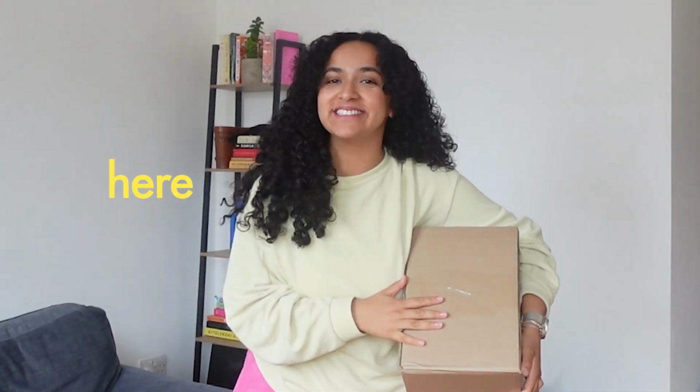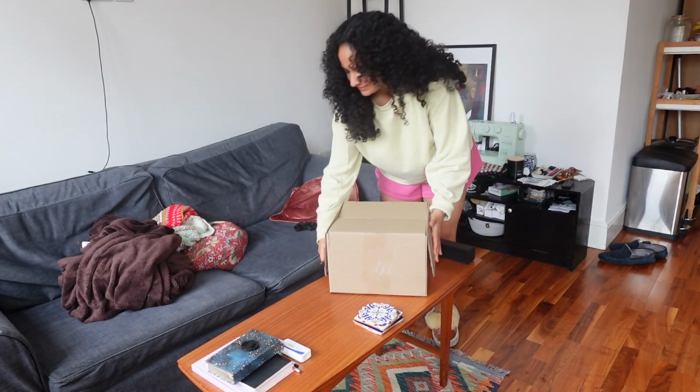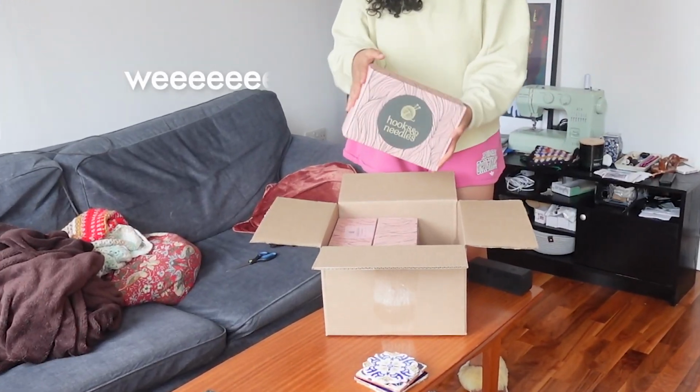I have an extremely exciting package here today, and that is the Hooks and Needles monthly crochet or knitting subscription box. This is my first time getting this box and I'm so excited, so let's open it. This box is going to decide what I crochet this week. The packaging is so cute.